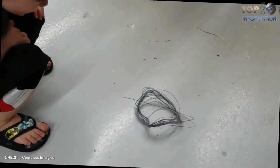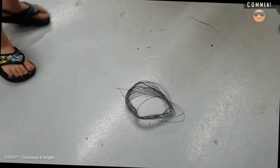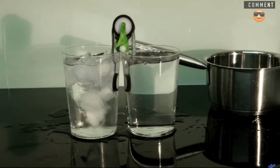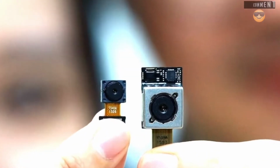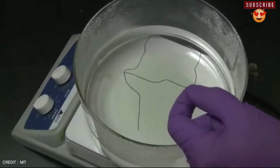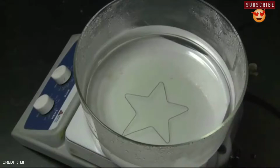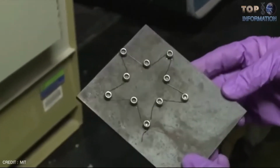Whoa! It jumped! This material has a wide range of applications in the fields of electronics and mechanics. It can also be used in smartphones, robotics, and medical industries. Development and continuation of this material is very expensive, but this problem can be solved by the mass production of the material in the coming years.